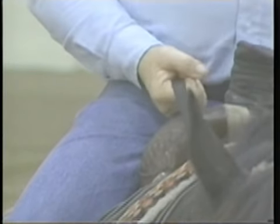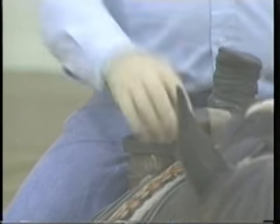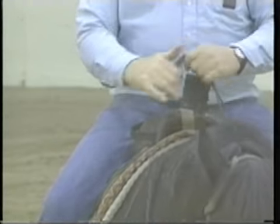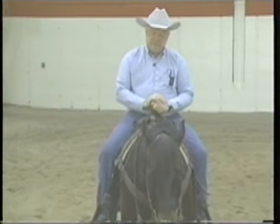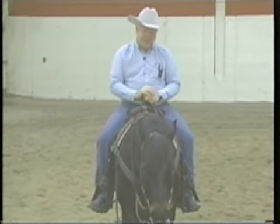These are a lot easier to hang on to than a saddle horn if you have a horse that's kind of spastic and wants to jump and splatter around a little bit. So, you know, even though I've ridden horses for a lot of years, sometimes it's handy just to have a handhold if you got one that you don't know what he's going to do. Okay? So, we got on our horse, and he does nothing, okay?